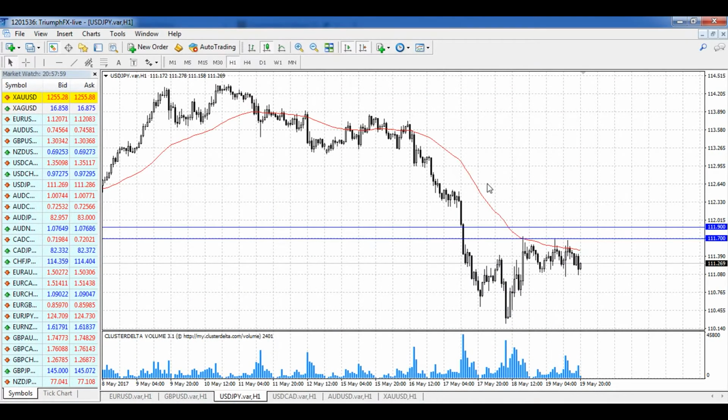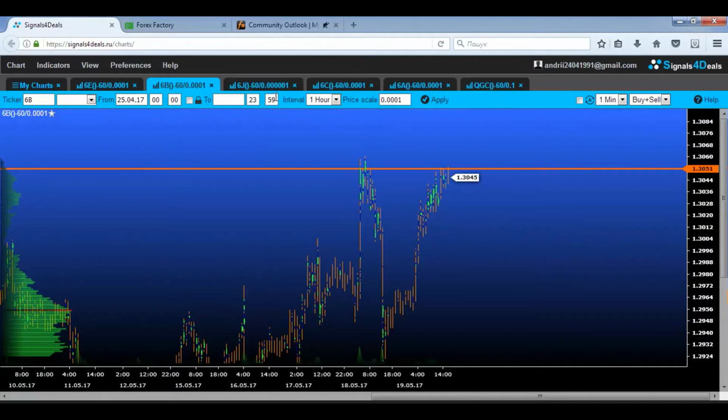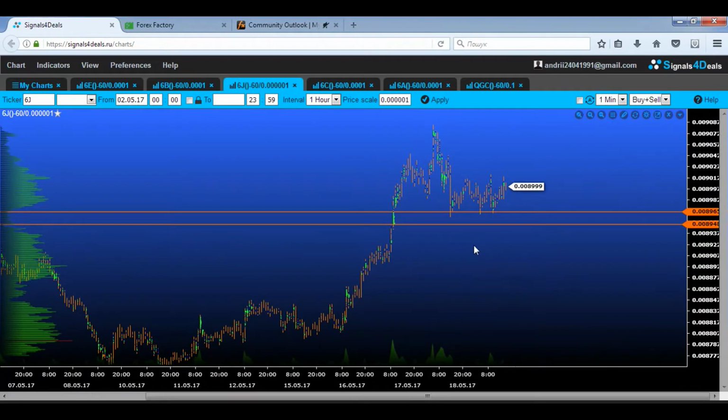Our next instrument is the yen. We saw a strong fall of the price last week, but then the price failed to continue falling, and now is trading in the local consolidation below the level of resistance 111.70, 111.90. This level is a cornerstone of trading the yen because it contains really large volume, and you see that the price is trading a bit lower than this level.